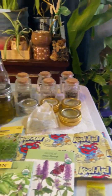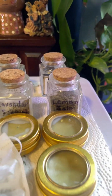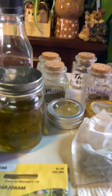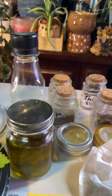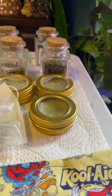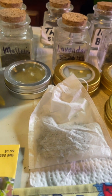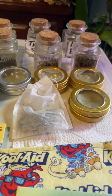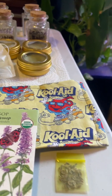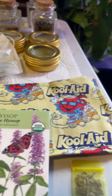And to sum it all up, as I showed you, this is what I did with some of my lemon balm, lavender, mullein, thyme already, and these are lavender oils. I have rosemary oil back there. These are salves that I made from lavender, and from more of my thyme and rosemary mixed. I also have a peppermint salve in there. I'm going to be making peppermint oil, and this is the lavender balm I did for calming and relaxing.